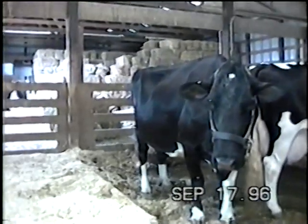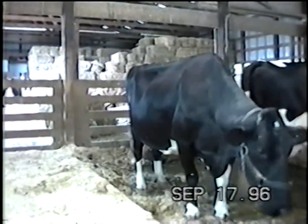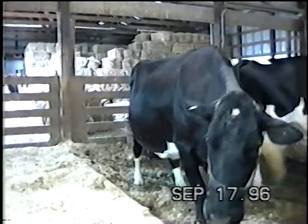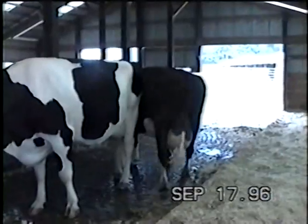She's a Skagvale Preferred daughter, actually. Had an old Tempo Gay. Oops, she's getting kind of closer. Deer walking away.